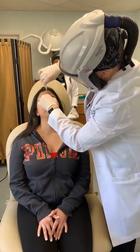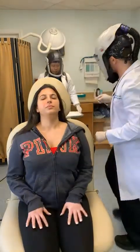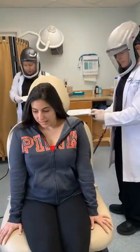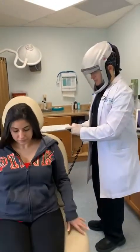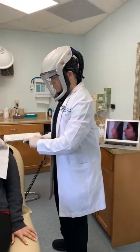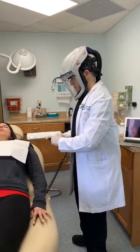Let me go ahead. I'm going to lay her back just because that'll give me some control and I want her to feel comfortable. Can you get the little drape for me? Thank you very much. So I'm going to raise her feet up. It's a normal vasovagal response. And we're just going to put a little drape over top. Feel more relaxed when you're laying.